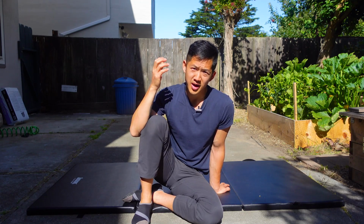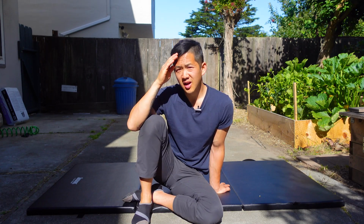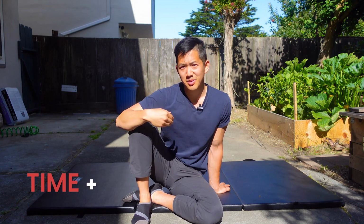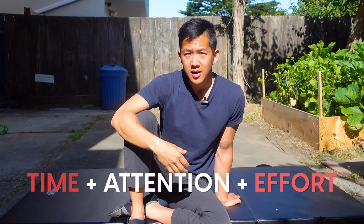The big thing to keep in mind when you're trying to fix your hunchback posture is you don't really need that much stuff to do it. It's about time, it's about attention, it's about effort. When you're doing all this, you want to be paying attention. You're going to be learning about how your body has adopted certain postures, how you've created this habit for yourself, and you're going to need to unearth those habits. You're going to need to be aware of what's going on with your body.